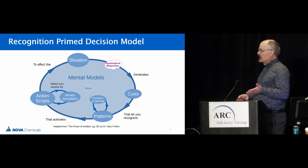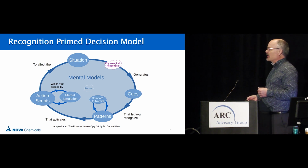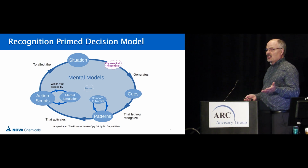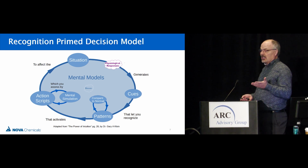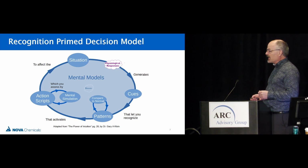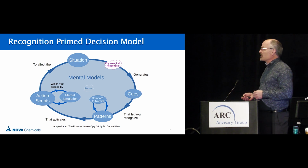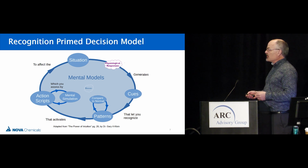Now, we don't want them just to go and act on the first thing that comes to mind, and experienced critical decision makers do this naturally, but they assess it with a mental simulation. So in their mind, they will go, okay, if I take this action, what's going to be the result? And based on that simulation, they will then either adjust their response, or they might decide, no, I don't like that one at all, and I'm going back around and coming up with something new, which should slow them down, but still accuracy is important in decision making. So they will then execute their action script and hopefully improve the situation.